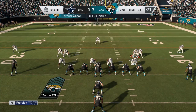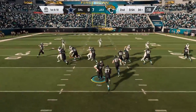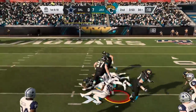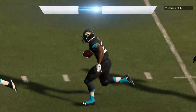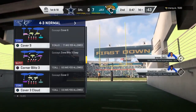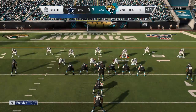Here's 1st and 10 just outside the 30. Now Leonard Fournette. Fournette, first down, still going. And he's going to get it down to the 14-yard line. The Jaguars going to go ahead and use their first timeout as the clock's going to stop with 47 seconds to go in half number 1.